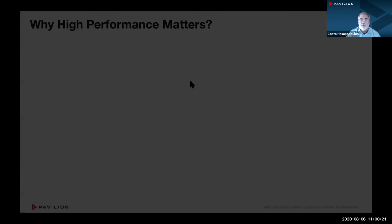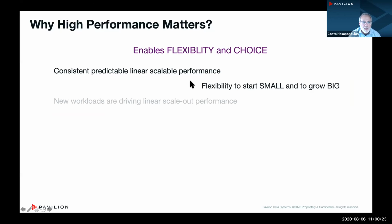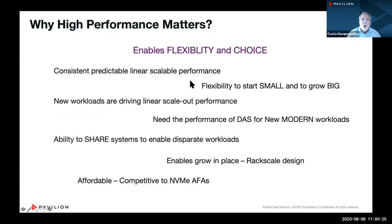Yeah, let me just leave you with a few thoughts, Keith. Back to that question, why does high performance matter? If you think about it from the ground up, it's flexibility and choice. It gives you that consistent, predictable, linear scale performance. Linear is the key word. And that predictability gives you the ability to start small, grow big.